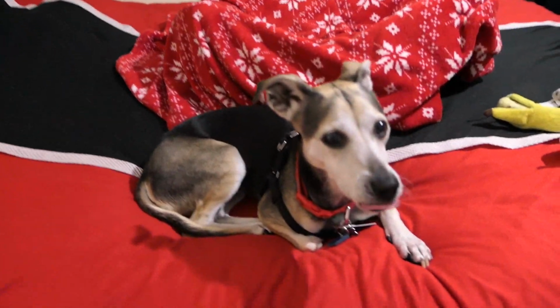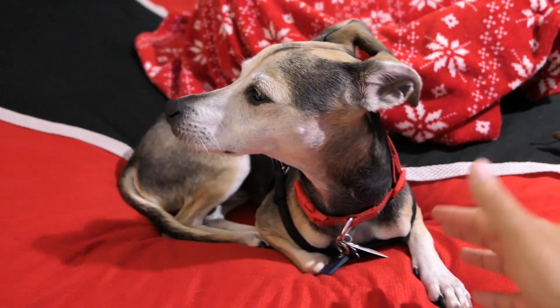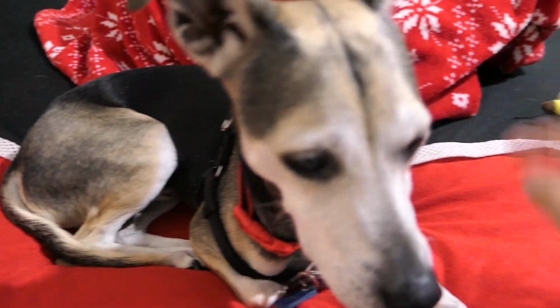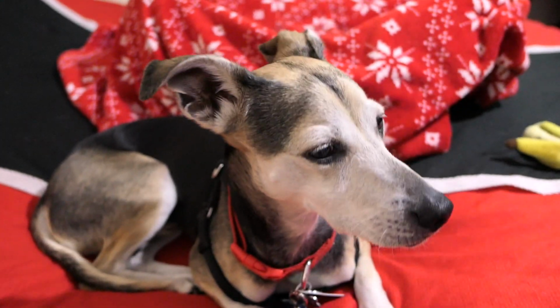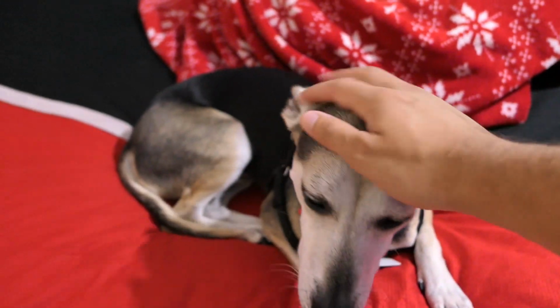And then moving on to the side, we have Sparky, who's having a very tough day because he has anxiety when it rains or when it thunders. I don't know if you guys can see, his legs are like trembling right there. Hey, baby. So he's freaking out right now because it is thundering and raining outside. But he's a fighter, he's okay.